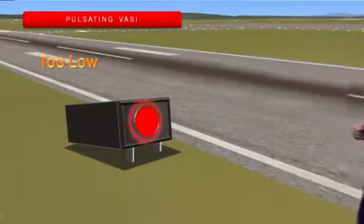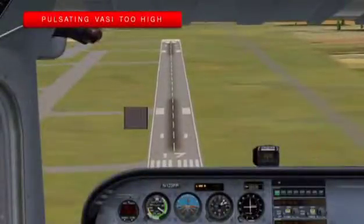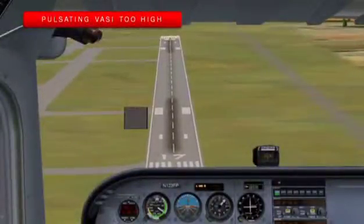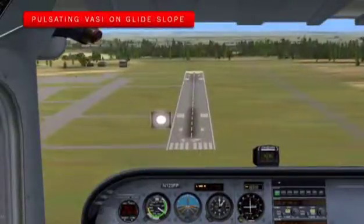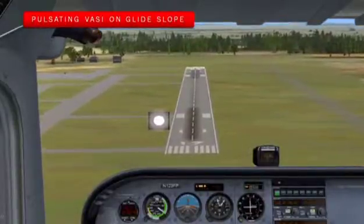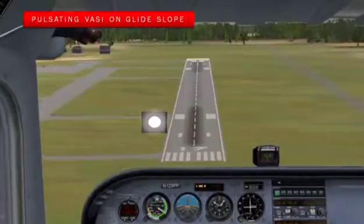Let's take a look at the cockpit view when the aircraft is too high. The single light source pulsates white and continues to pulsate white as long as the aircraft remains too high on the approach. Now here's the cockpit view when the aircraft is aligned on the glide path. The single light source is a steady white. If the pilot stays on this path, the plane will follow the proper glide path all the way to touchdown.